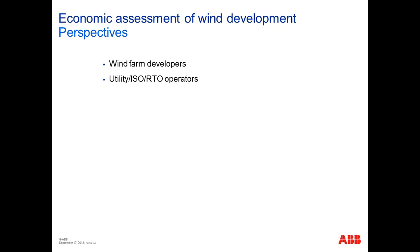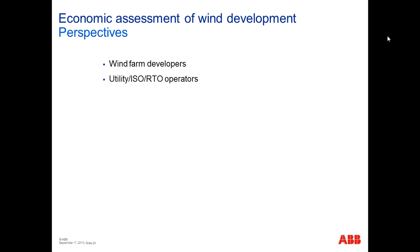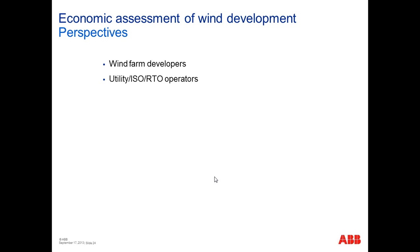From the economic point of view, based on the analysis from the site selection, we have two options: looking at the perspective from the wind farm developer point of view or from the operator point of view. We'll address both in this presentation.